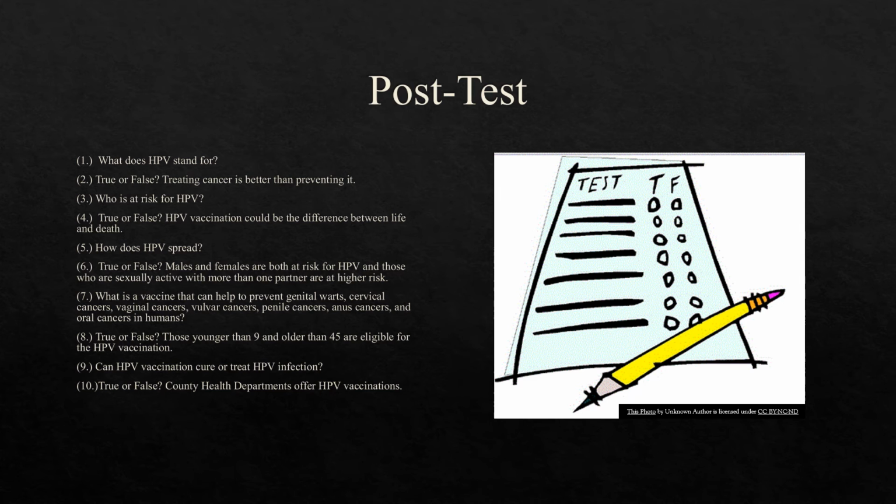Number 3, who is at risk for HPV? Everyone is, males and females both, and those that are sexually active with more than one partner are at higher risk. Number 4, true or false? HPV vaccination could be the difference between life and death. True. Number 5, how does HPV spread? HPV is most often spread sexually through oral, vaginal, or anal sex with someone who has HPV, often doesn't know it, and has no symptoms.